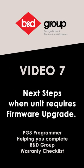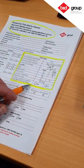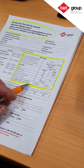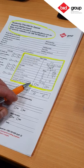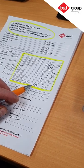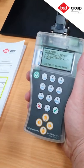This is now completing the last task on the data table for the warranty checklist. You'll notice that we just wanted to verify whether the firmware is required to be updated on the given opener that you're working through or working on. So yes or no.